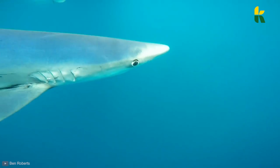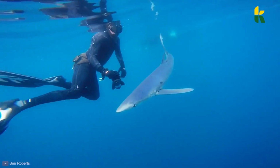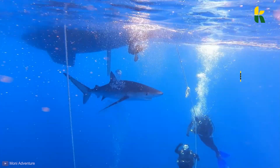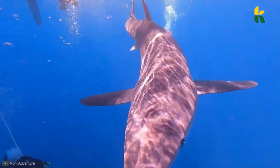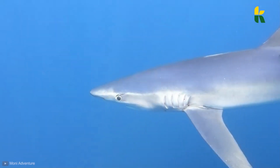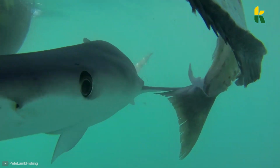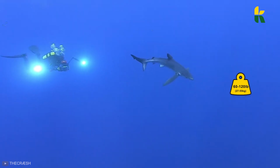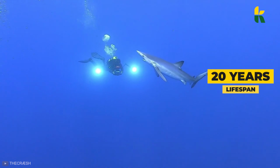That's because the blue sharks feed primarily on squid and they eat blanket octopuses, lobsters, shrimps, crabs, and other bony fish. Their average length is 10 feet and they're easily recognizable for their extra-long pectoral fins. They like to migrate and have been found in waters ranging from New England to South America. The average weight of a blue shark is between 60 and 120 pounds. Scientists estimate that the average lifespan of a blue shark is 20 years.